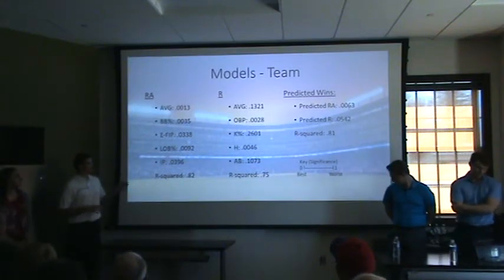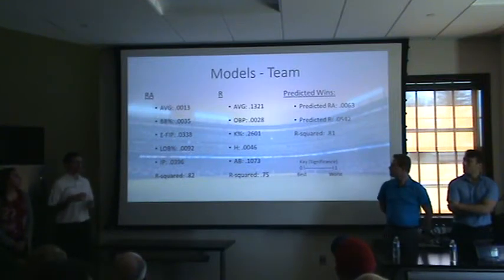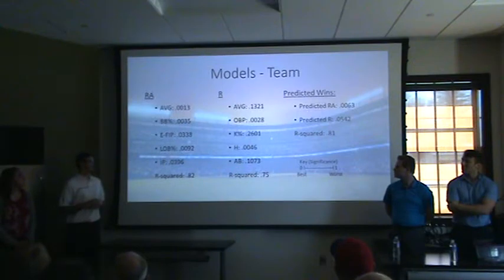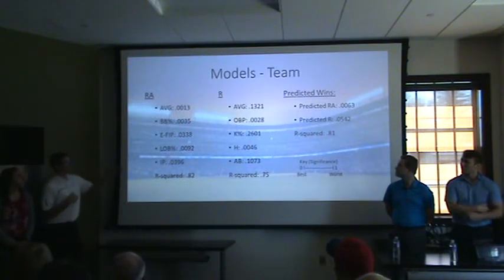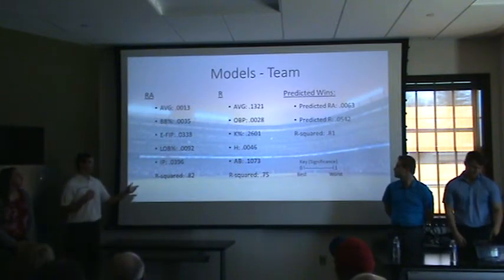We know some of these seem a little odd, but like we said, we didn't want to overlap stats, because then the R squares, when we would overlap them, would end up being like 0.99, which is almost wrong. We almost didn't want to do that, because then what are you predicting? You're not predicting anything. So then, once we predicted wins with runs against and runs, we came up with a 0.81 R squared.